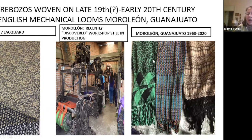I had been looking for the provenance of the three rebozos on the right that I've been holding on to for years. And I kept saying, this is a jacquard loom or a jacquard type loom. And a professor from that area, from the Guanajuato area, called me all excited and said, we found a workshop still in production. I said, they've got to be in production because they're being mass produced and mass sold all over the place.